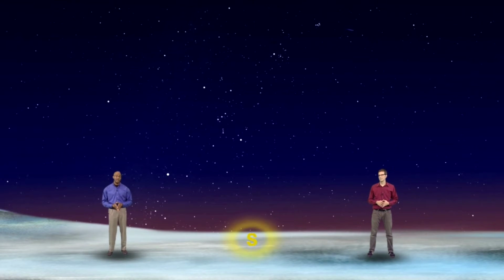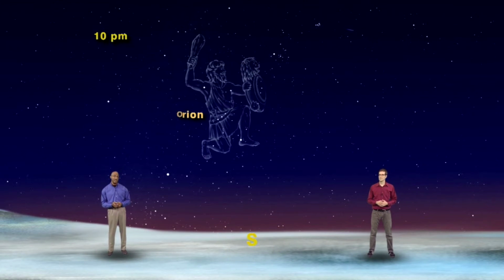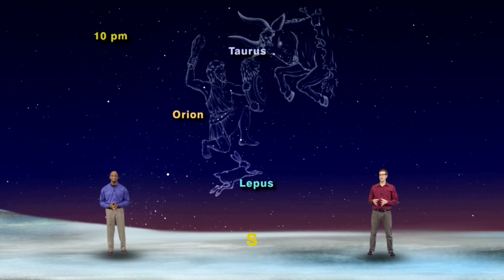Now we're facing south at 10 p.m. and we can see Orion high in the sky. Below him is the rabbit constellation called Lepus. Above Orion's right shoulder is Taurus the Bull. And to the right of Lepus is the constellation Eridanus.